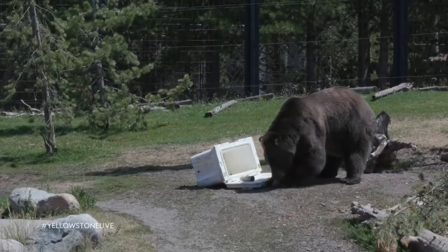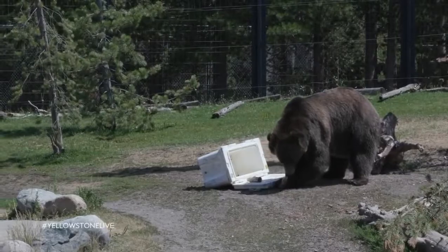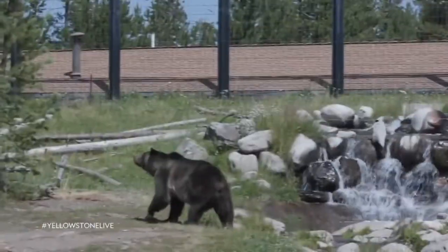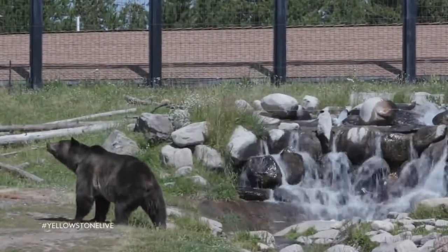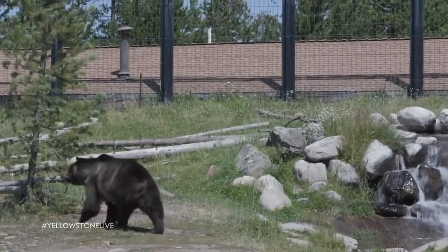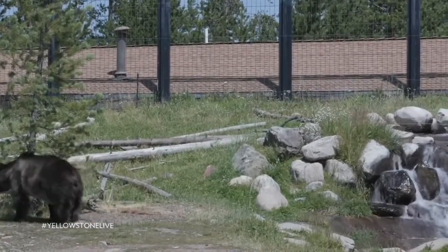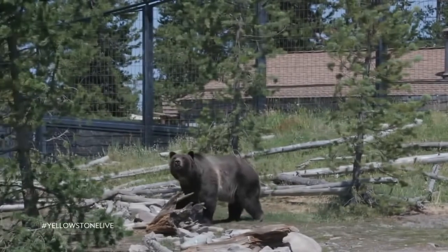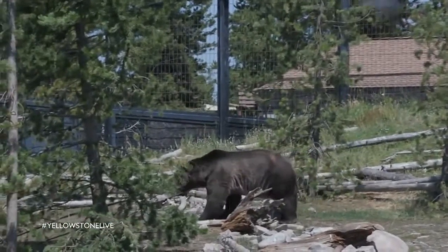Coram was relocated many times by Montana Fish, Wildlife, and Parks. But again, he kept going back to those easy food sources in campgrounds and neighborhoods, and so eventually had to be removed from the wild. He arrived here in early September 2011 at the age of 3, and he weighs just over 600 pounds as well.